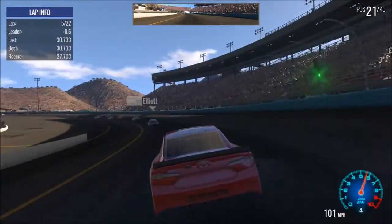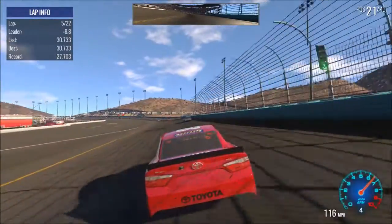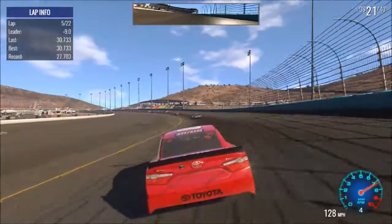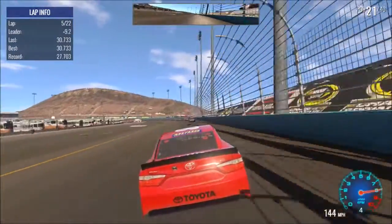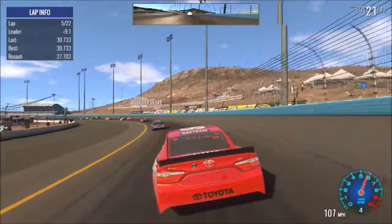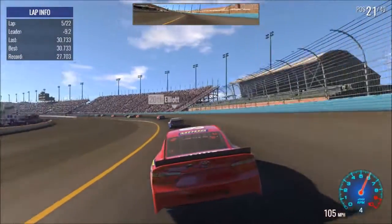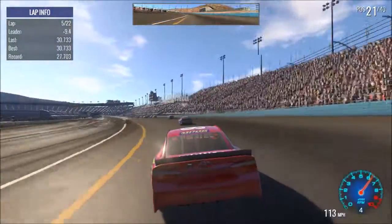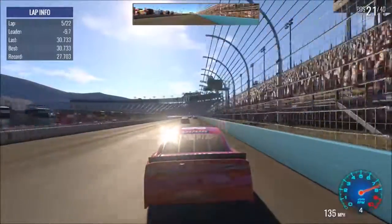A little drifting. Again, a lot of drifting is needed for Phoenix. Now she's closing in on Chase Elliott. And this is a 22-lap race. We're going to have a pit stop as well, so I want to add realism. I added pit stops so that it could be real and more challenging for Leia, and I wanted to make it look better.